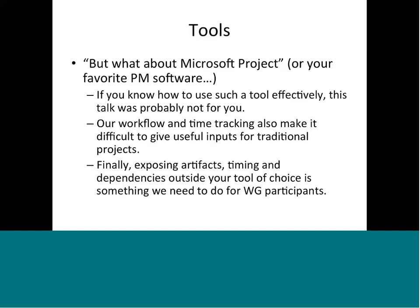Our workflow, unfortunately, tends to make it a little bit tricky to use things like Microsoft Project in terms of traditional project management. We have so many things going on in parallel. The dependencies are loose in some cases, and the rigorous formalism that comes out of those sorts of things makes it really tricky to use that tool.